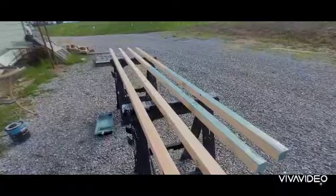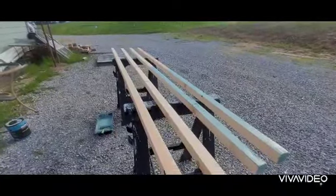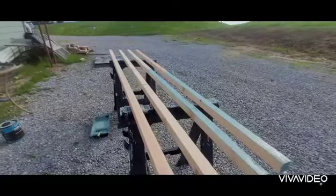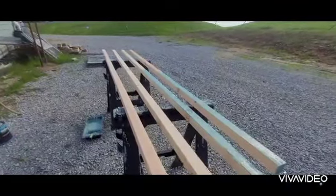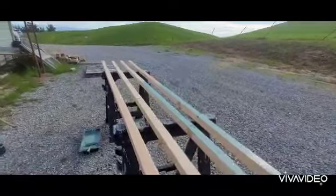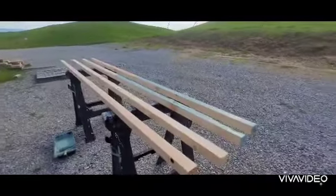I'm going to do kind of like a screen door style, where there's a border that goes horizontal across the bottom, or I'm sorry, in the middle, and then there's like a vertical one in between. So yep, that's the style I'm going to go with.